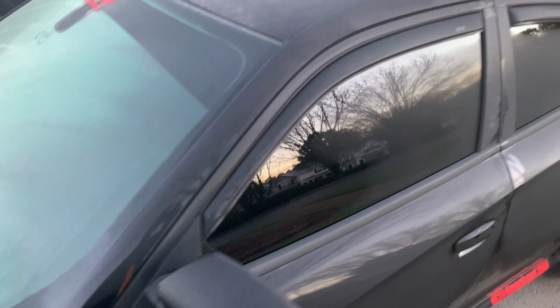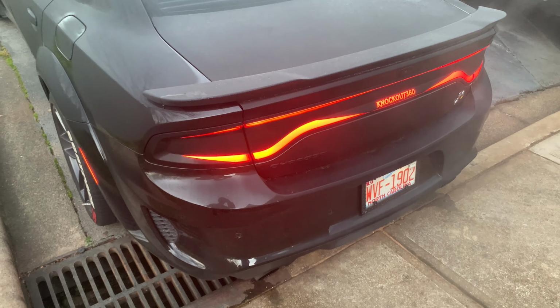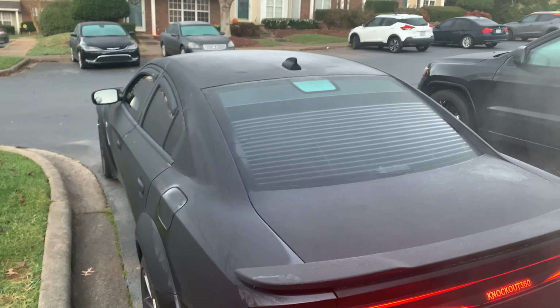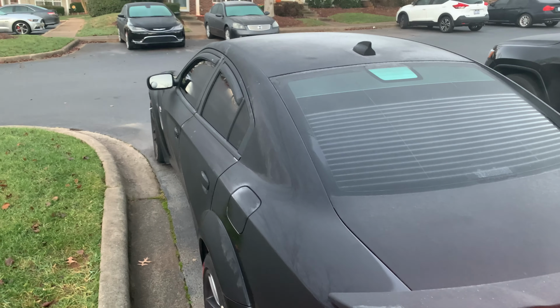I'm taking her to this place called Carolina Auto Springs. They're gonna keep her for about half the day and just take care of her. Get rid of all the swirl marks and stuff. You can't see them right now, but there are plenty of them. We'll do a before and after.